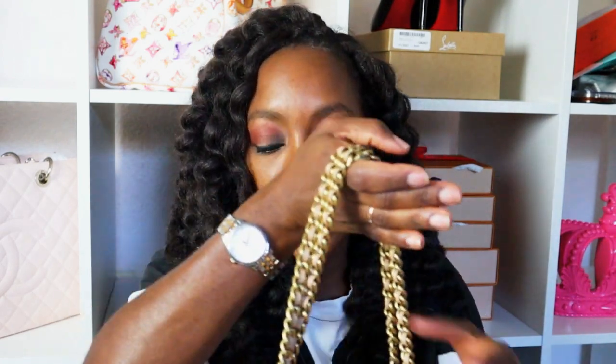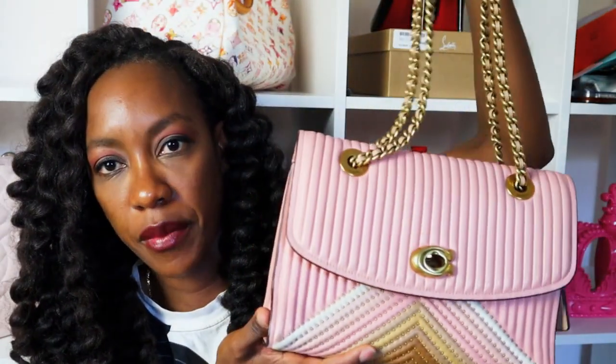Oh goodness. Now this bag is one that I stocked and stocked and stocked again, because I kept waiting for the price to go down, because I knew the price was going to go down, and the price eventually went down, as Coach always does. So I was pretty happy that I waited, and I still love it. It is my gorgeous Parker bag in the pink quilt, and then it has the different colors down there.